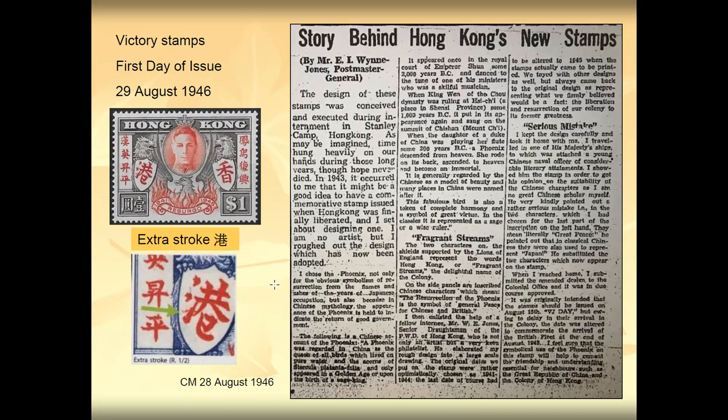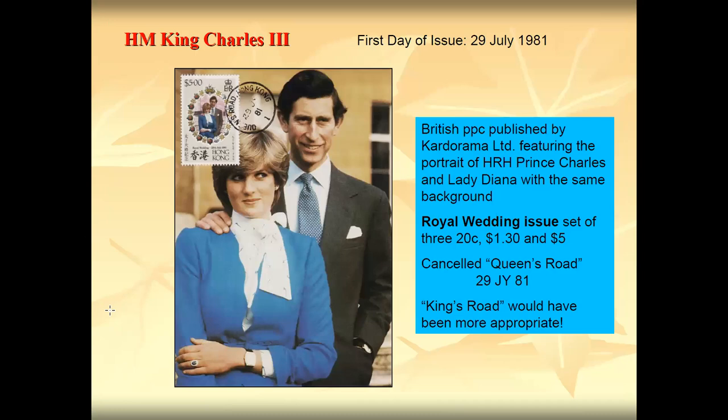And then of course the most famous error is the extra stroke in Hong, which you can find on the dollar as well as the 30 cents one. This is the 30 cent one blown up, this is the dollar one. Okay, but I challenge you to find it on first day covers. The first day covers are numerous, but it would be quite interesting to find one on a first day cover. So anyway, okay, now.